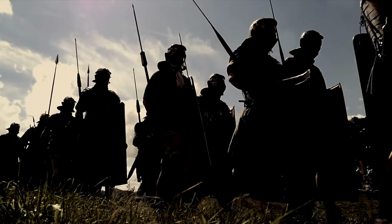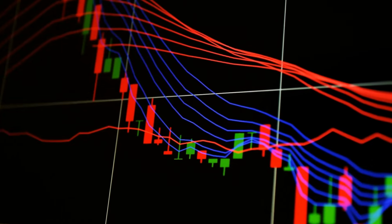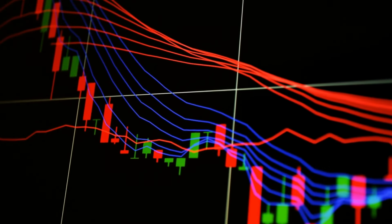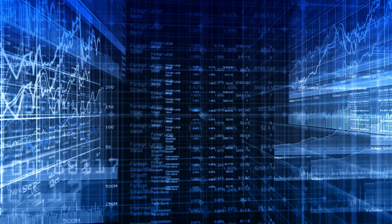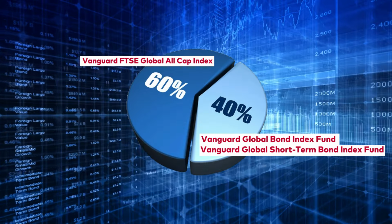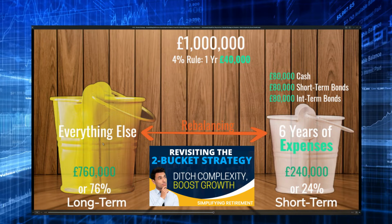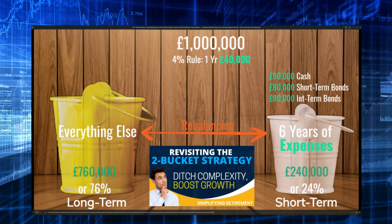In concert, these four complementary strategies can be deployed as additional layers of defense against sequence risk, supplementing the use of cash reserves. Whether utilized independently within a static 60-40 portfolio, or as part of a framework like the Simplified two-bucket strategy, these complementary strategies enhance portfolio resilience.